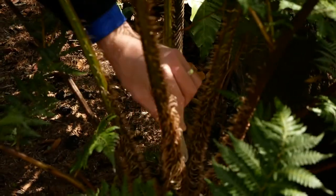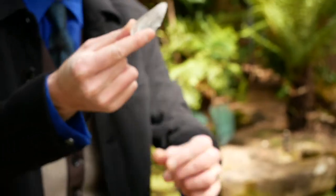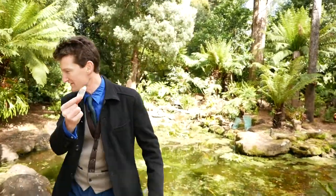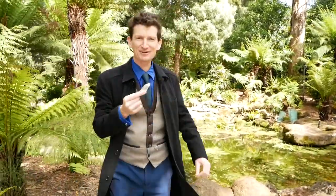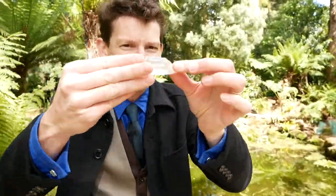What people might think is a bit of leftover snow from last night here in Geelong is in fact a fairy crystal. Now, I don't know if you can see it, but we'll see if we can get it to glow. We might need to find some shade. Maybe over here. Is this a shady spot? Alrighty. You can see it's crystal clear.